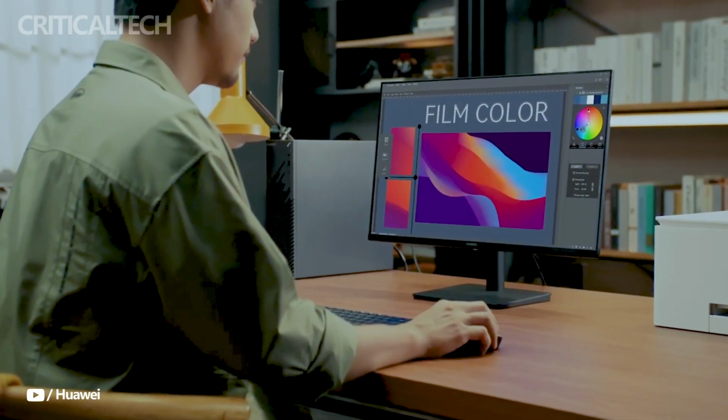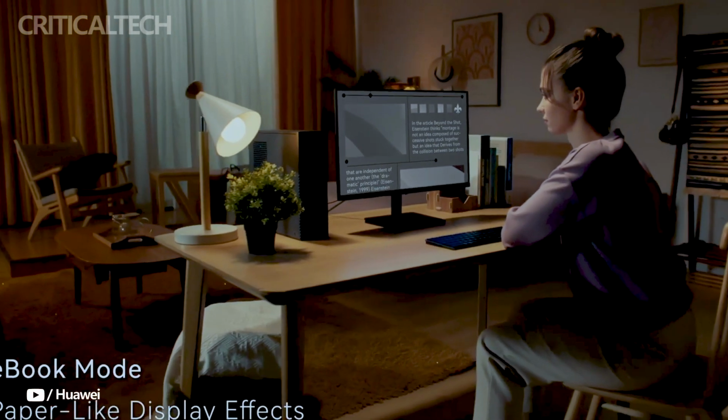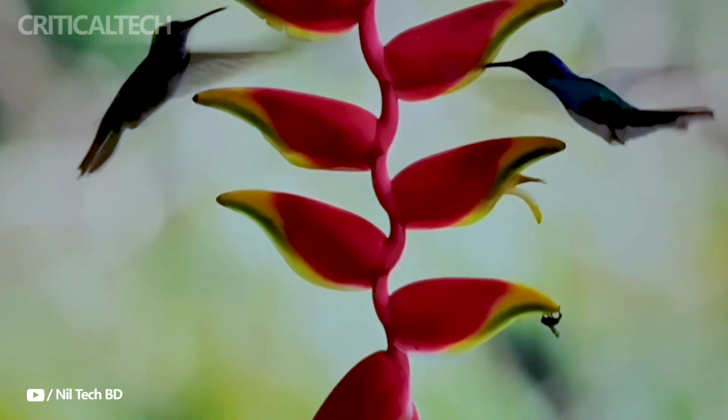With its new 100Hz refresh rate, enhanced ergonomic options, and continued commitment to color accuracy and eye comfort, the MateView SE is a strong contender in the competitive monitor market, offering great value for both casual and professional users.